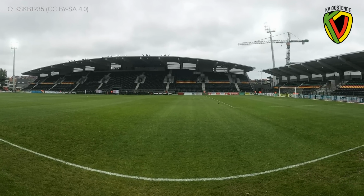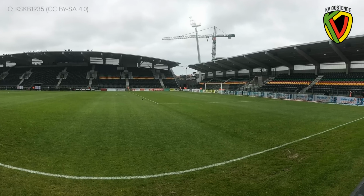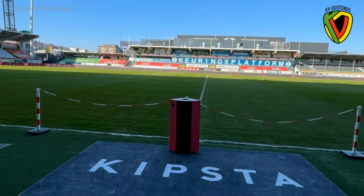Anyway, the stadium has just been expanded a few years back. Despite this, it still remains fairly small. It's a solid stadium though, the exterior is pretty modern, and also like the subtle display of club colours on the seating.